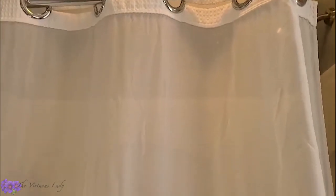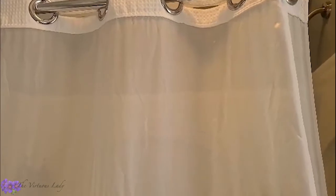And I got these from Bed Bath & Beyond, and I know that they still have it. If I can find the link, I will link it below. And what I like about it, it has a sheer part here, so the bathroom is not real dark. That adds that airy look because you're able to see through it, and it's not really dark and closed in. And the bottom has a waffle texture.